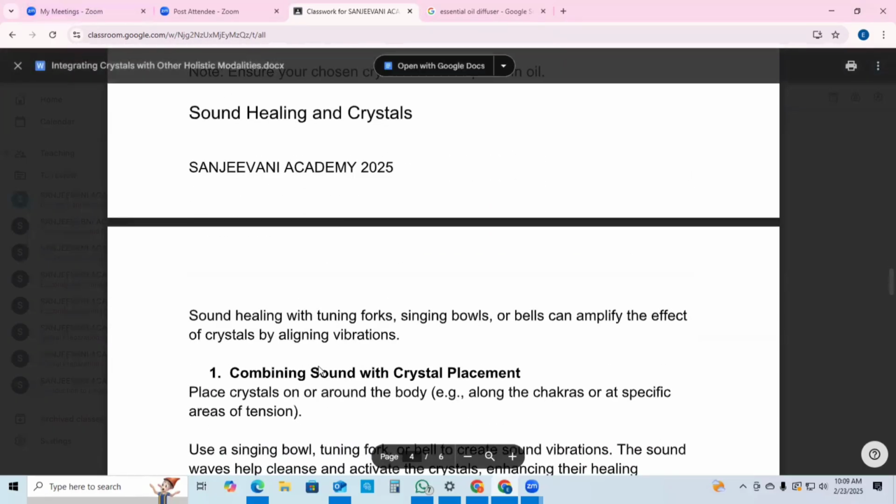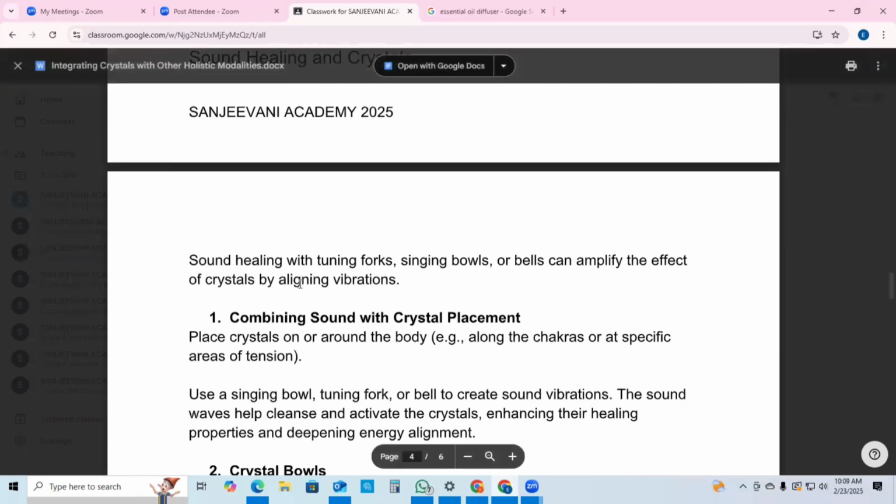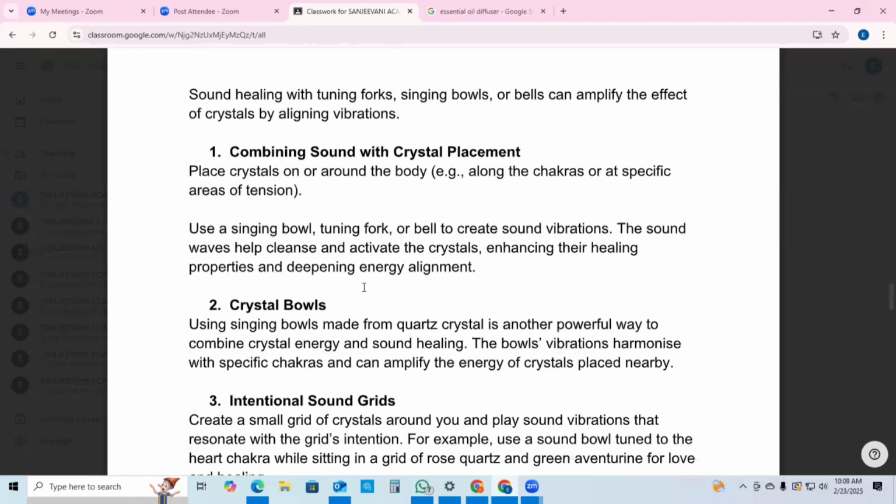Okay, so we talked about sound healing when we mentioned the tuning fork, the bells, and the singing bowl. Some people may not be able to use smudging, especially if you're in a rental place or you live with other people, you can't do anything with incense and smoke because of other people or allergies or anything. Sound healing is an option that you can use. So you can use crystals with the sound.